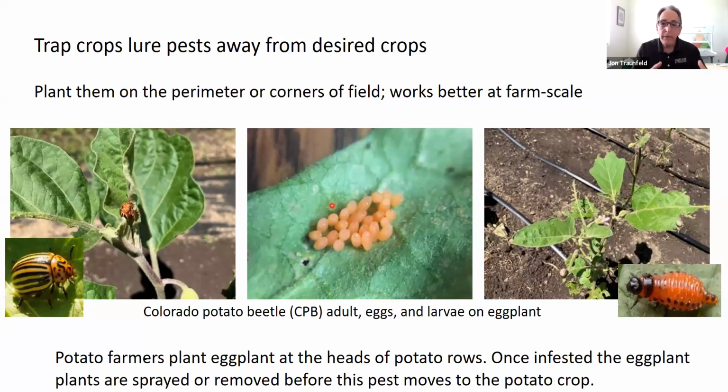Well, then the farmer has to spray those eggplant plants when they're fully loaded with Colorado potato beetle, or pull them out of the ground and destroy them. You can't just leave them there. So that's the concept for trap cropping. There's actually a fair bit of research that's been done on organic farms showing that it can be effective.